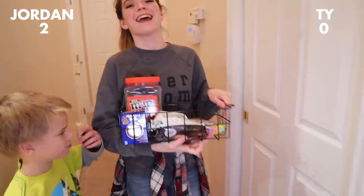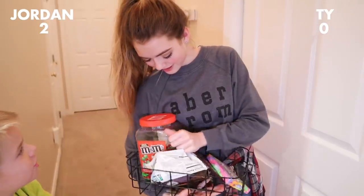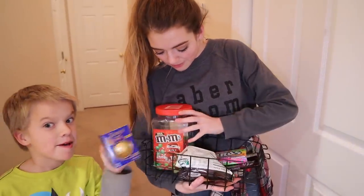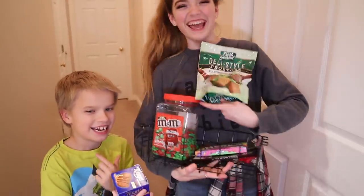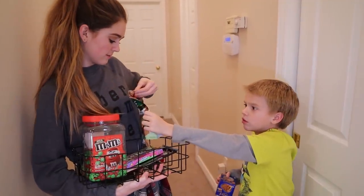Yes, I got a candy basket. Oh my goodness, look at this. Thank you for the chocolate orange. Look at that, candy bars. Oh, and then croutons. I love croutons. Croutons. Ty, let's share a crouton. Okay.